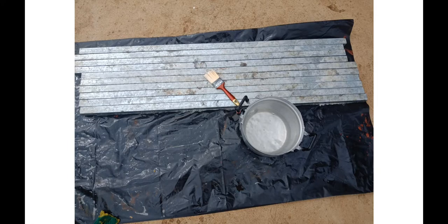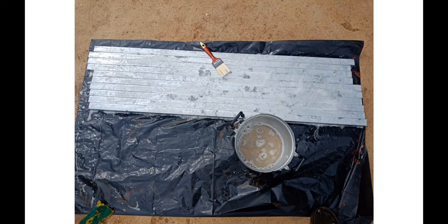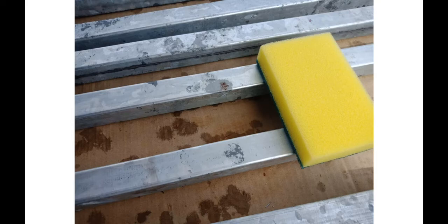So I put the pipes on the concrete floor and apply this acid solution to them, and then it is relatively easy and quick. All the rust gets out. And with the sponge, at some places where you have spots, you can remove the rust there.